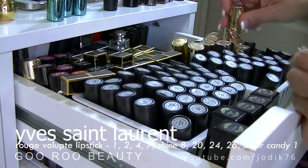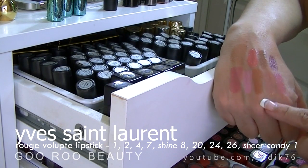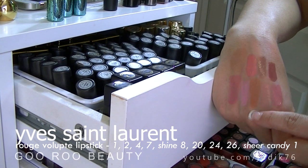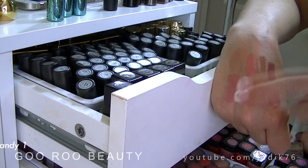Now, am I going to keep all of these shades? No, I'm not. I'm going to go with this exercise. I'm going to get rid of shade number 4. And I'm also going to get rid of shade number 24. I don't think that those 2 do really anything for me. I'll get rid of 4 and 24.